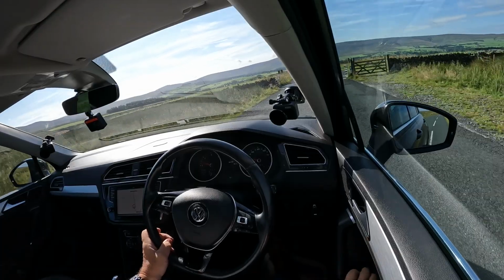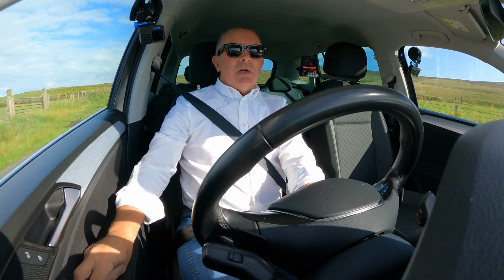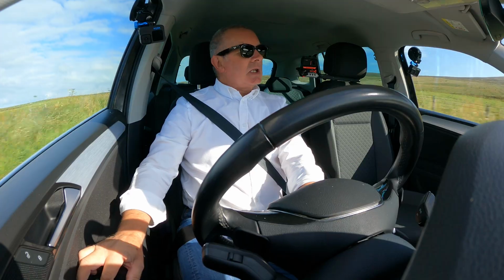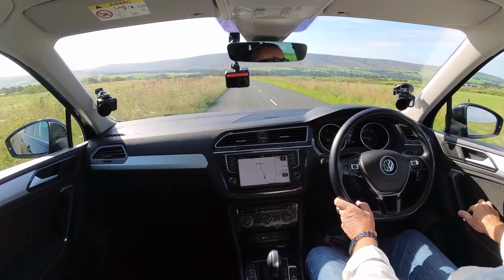Oh, we've got power folding door mirrors. They're also heated, so you can, that's off in the centre, turn right, and then I can use the joystick there. And back over to this one.